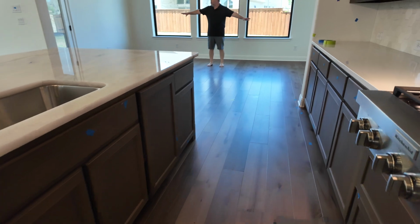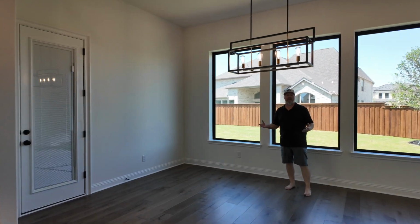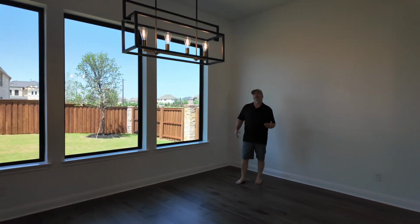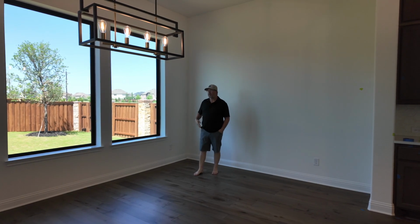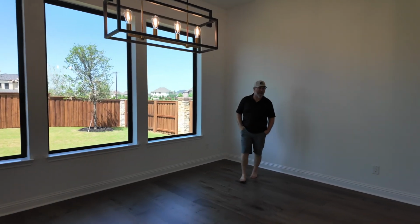Okay. Thoughts? I like this space. It's a big space. I'm pretty generally indifferent about dining areas because we don't use them. But if you have a large family, this would house them all. Yeah, but the feel, the picture windows right here, huge, big backyard. I like that. Yeah, that's pretty.